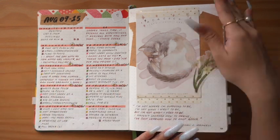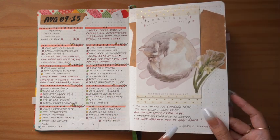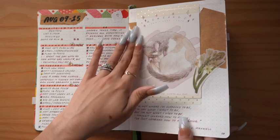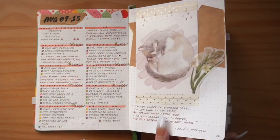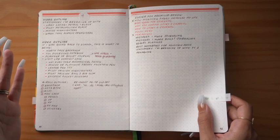I also had this little page right here, just a quote from a book that I was reading at the time by John C. Maxwell, and then this cute postcard from one of my pen pals. Something that you'll see a lot of in this bullet journal is video outlining.